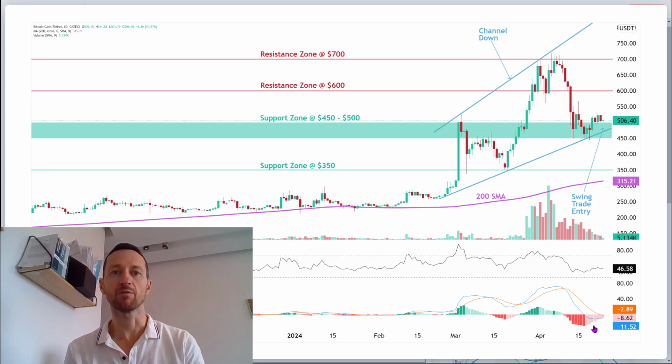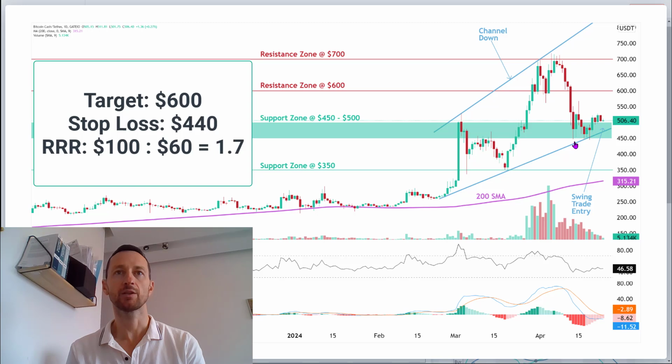The momentum in terms of MACD is also improving. It hasn't quite inflected yet, we haven't had the MACD crossover, but that's fine. That's still ahead of us. So we still have quite a bit of momentum left ahead of us potentially, a nice upswing. I think that the price could revisit the $600 resistance zone. So from $500 or so currently, that's a 20% potential upside. Now I would place my stop loss just below this support zone. So below this 450, call it 440 would be my stop loss.